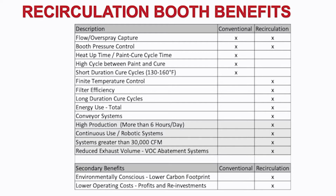When we talk about heat up time and paint cycle time, basically what that means is does your process require cycles between paint and cure, multiple a day? Maybe there's several a day, upwards of 2 to 3 or more a day. Conventional systems typically work better for that because they can react fast to changing temperatures from a paint environment to a curing requirement. So that goes in line with cycle time between paint and cure, and then also with curing at higher temperatures. Conventional systems will heat up those spaces faster because again, you're conditioning the whole airstream versus just a portion of it. But then we get into the benefits of recirculation.